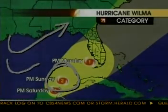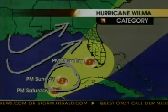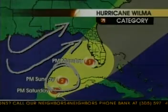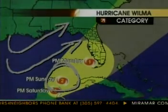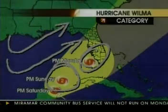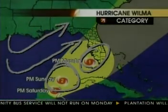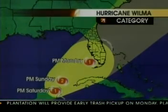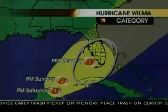But then as it dips down even further, that becomes unfavorable for strengthening and puts shear, it's called, over top of the system, strong winds over the top of the system, and so that would want to weaken it, let's say, to a Category 1 storm, but always plus or minus a category. The possibility of a 2, maybe a tropical storm, but the idea is we do not think it would be worse than a 2 as it came ashore.